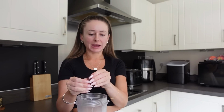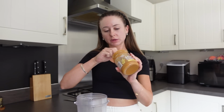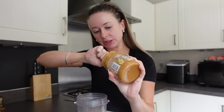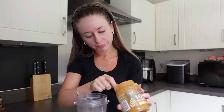So I've just put in one of our squishy bananas. I'm going to break up this one, it's chocolate brownie flavour, put that in there, and then I'm going to do a teaspoon of peanut butter just to give it a little bit more protein. Get that in there. This peanut butter, by the way, is one of the best ones you can buy. It is literally just peanuts in here. It's gone a little bit hard though, maybe it's a bit off. Oh well, just put a little bit in there.